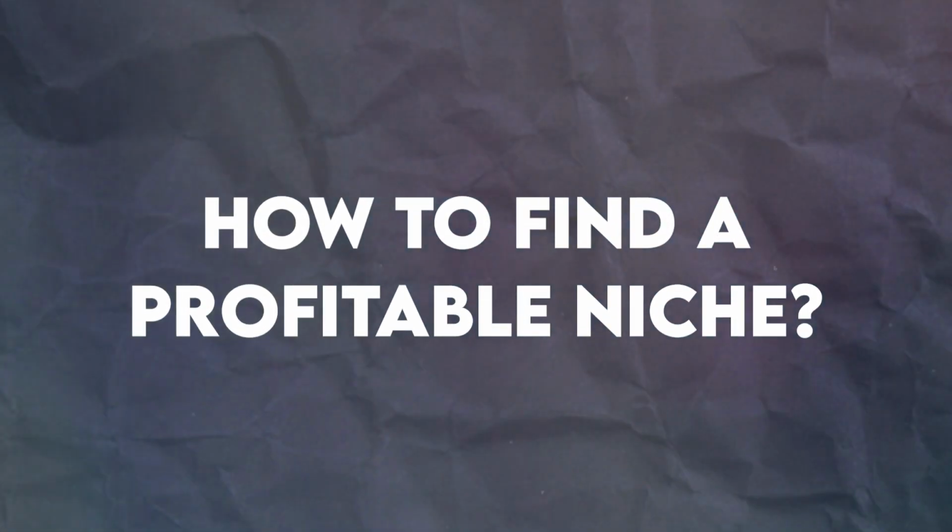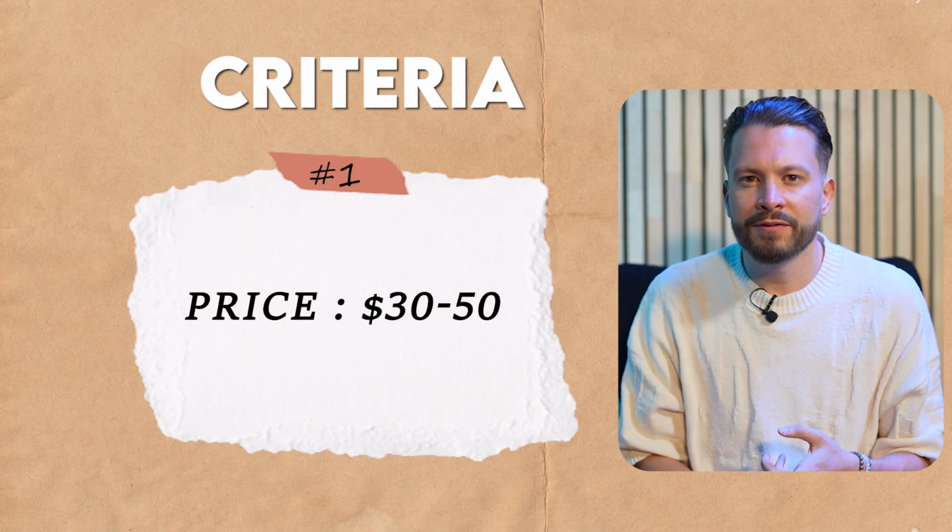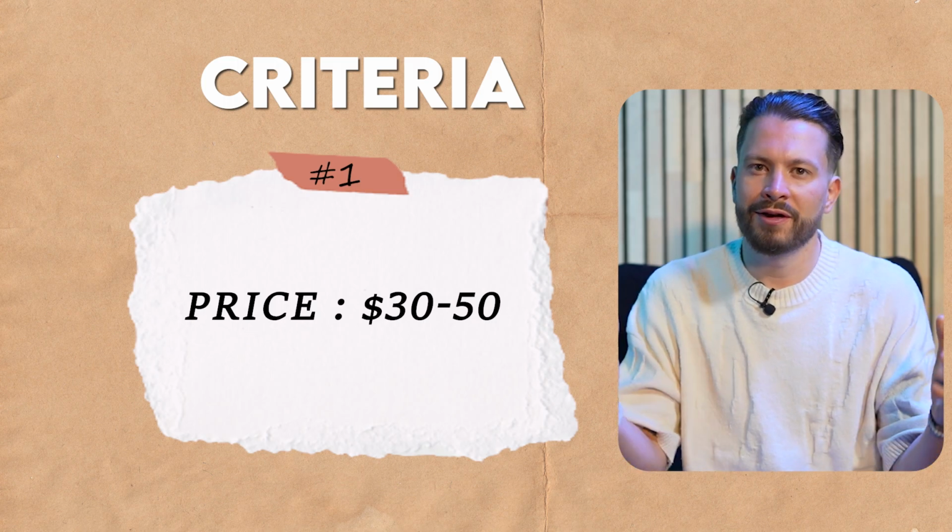Generally speaking, when I'm looking to find profitable niches or profitable products, I have a criteria sheet that I keep. I'm looking for products that are generally above $30, sometimes above $50, because all the other Amazon gurus are telling everyone $50 or less. So it's a perfect way to pick products that are going to have less competition.